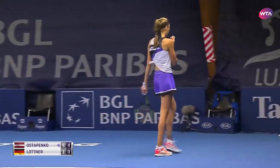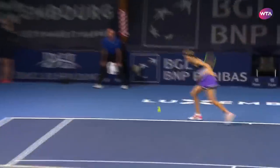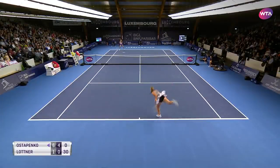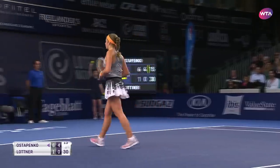Stuck there, Ostapenko. On her way forward, looking to attack the net. This is the ball. Came up off it for whatever reason. Oh, well picked up. Didn't that look easy? 15-30.